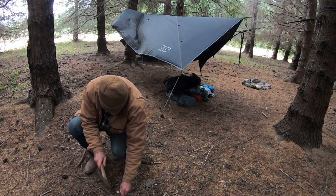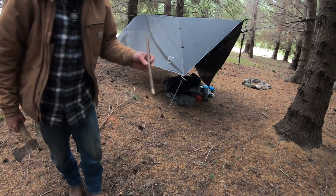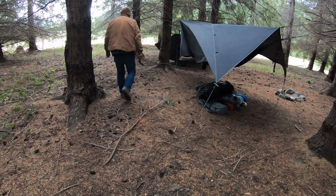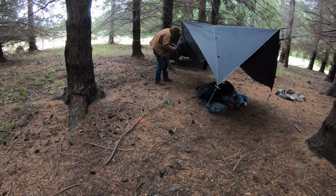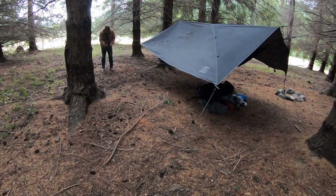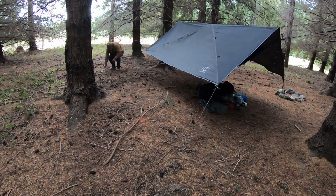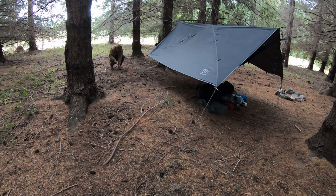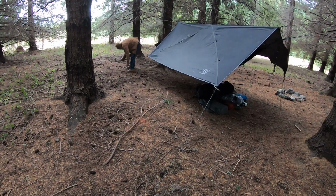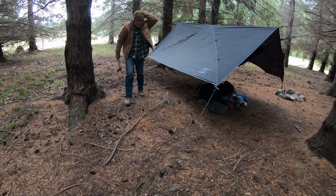Ground's pretty hard here. Of course, I don't got the camera on me, but oh well. And that's one of the reasons I went for the axe, is because I got a hammerhead. Oh, that's just my luck. Just my luck. Just the back side of the tarp, no problem.